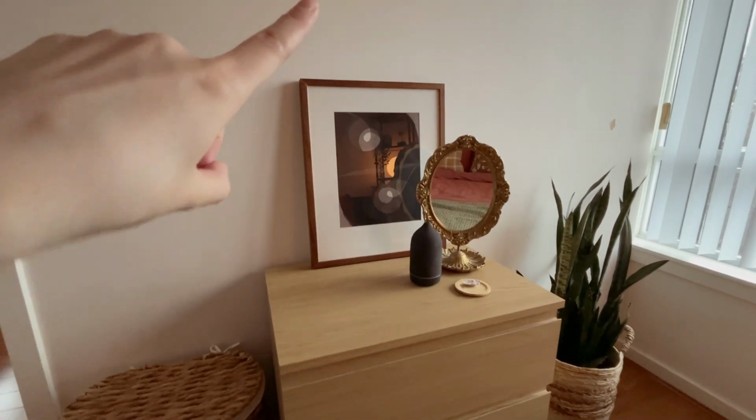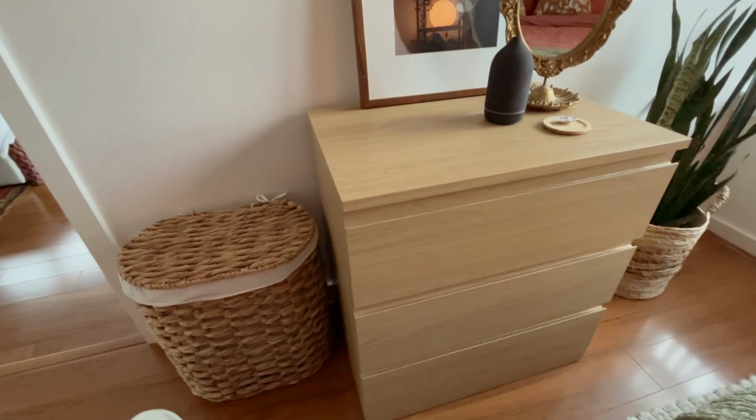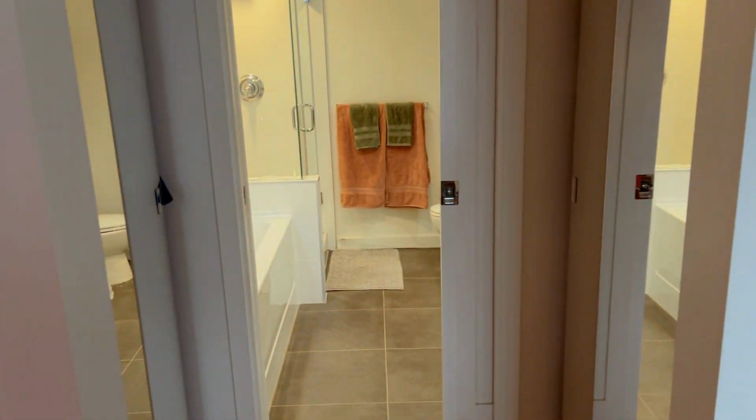We're gonna hang this little picture above that. I have my little vanity mirror. We have a plant, our laundry hamper. Okay, and then moving on to the closet area.